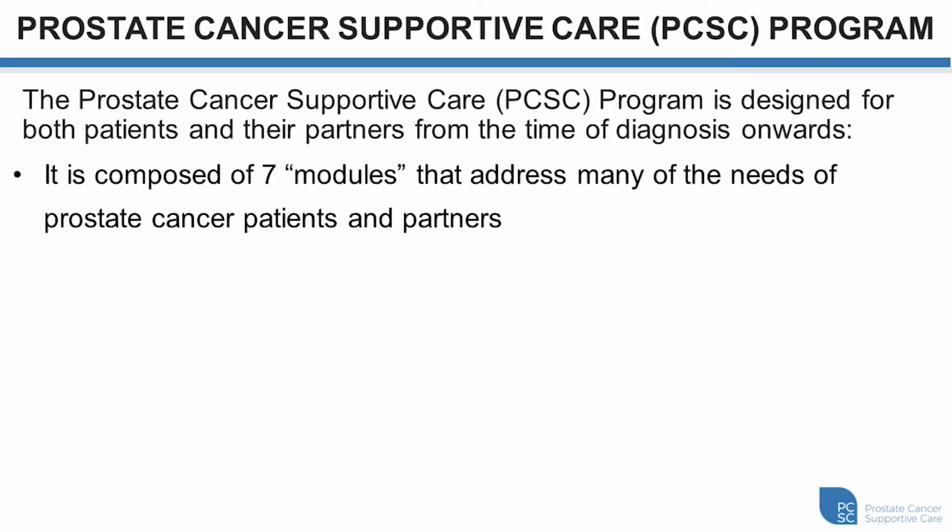So the Prostate Cancer Supportive Care program consists of 7 modules, and today specifically we're talking about metastatic prostate cancer, module number 7. But I always recommend all my patients and clients to attend other modules, and specifically the modules on exercise and diet.